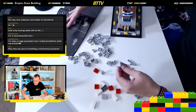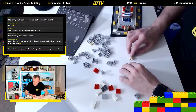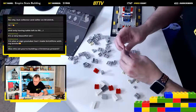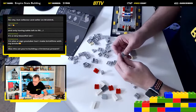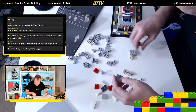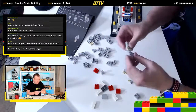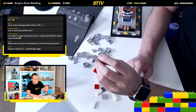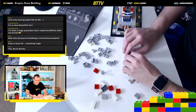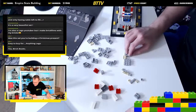What did you get for Christmas? Did you get any Lego? You got the bookstore, did you? I got that in January this year when it came out. I couldn't wait till Christmas to grab that.